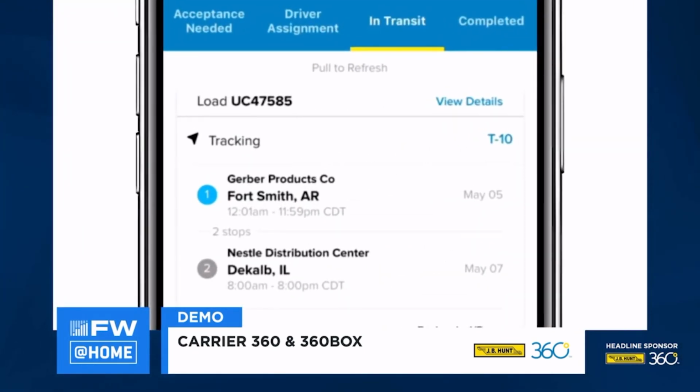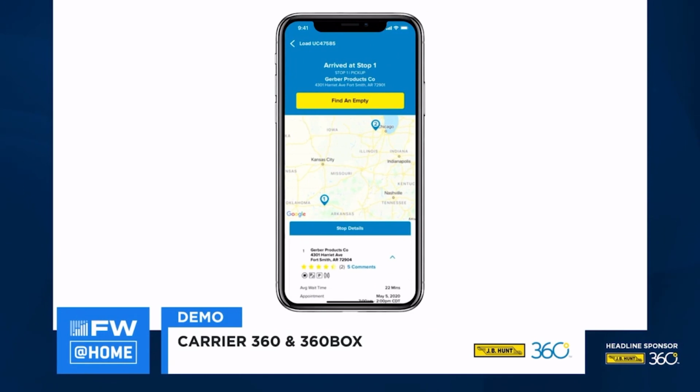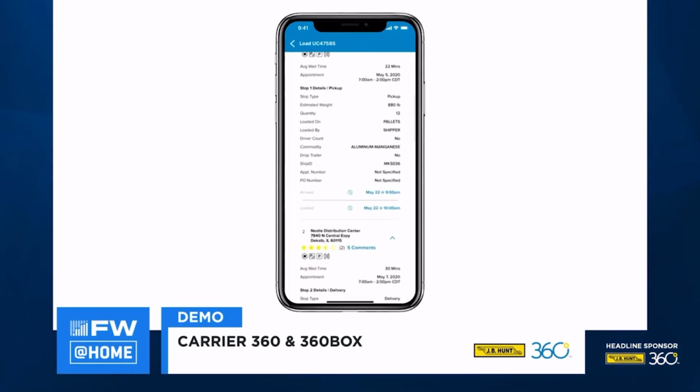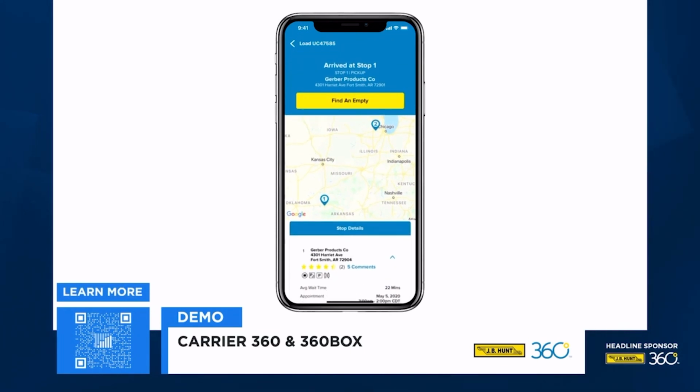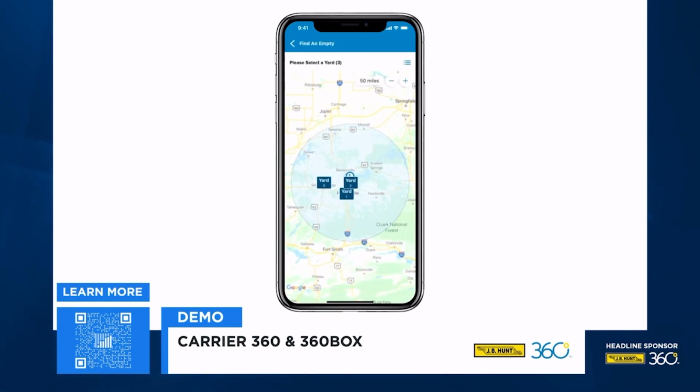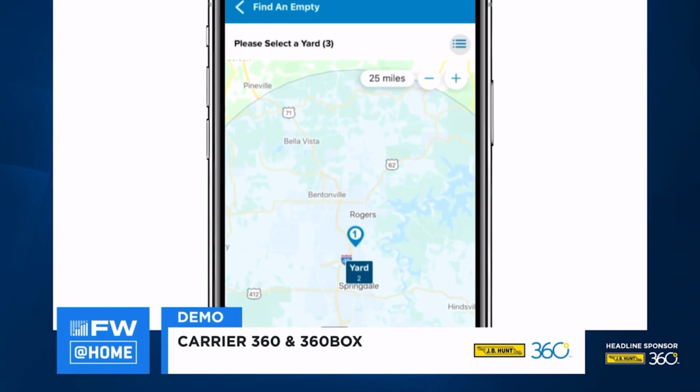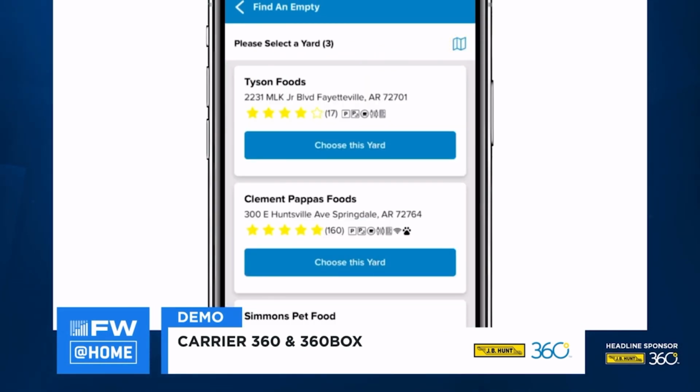So for this first load, I'm going to look at the details there. So I pick up in Fort Smith. I've got to have an appointment later tomorrow. And so I'm going to find an empty in the area that I'm in now that goes down to the Fort Smith area. So I'll hit find an empty. So I can either tap those here on the map, or I can go over here to the list view. And so here's one at the Tyson Foods facility in Fayetteville, which is on my way to Fort Smith.